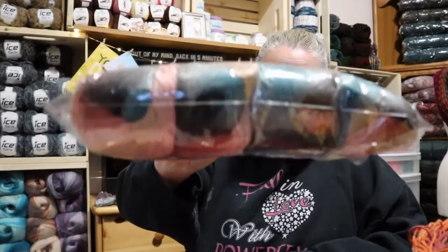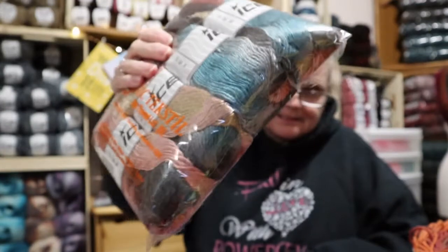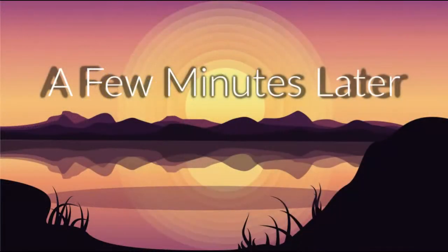Loving this. Look at this gorgeousness. I know. Sandy, just take it out of the bag. Oh, my battery's dying again. Why? Hold that thought. A few minutes later. Ooh, I hate that. I got to get used to actually looking at the battery before I start this. Anyway, get back to this yumminess.